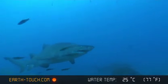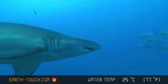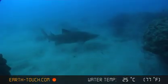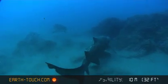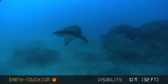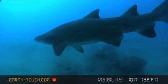So these gestating sharks gathering in numbers in amongst the jumbled rocks at the end of Quarter-Mile Reef. You can see the sand on top of this individual. Another quick snap.